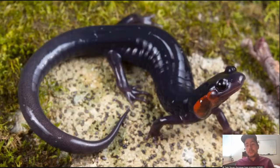Here's one of the most famous salamanders from Southern Appalachia, most famous salamanders in the world probably, and that's the Jordan salamander, or red-cheeked salamander. This one is found almost only within the boundaries of Great Smoky Mountains National Park at high elevations. And this is in the group called the woodland salamanders. They spend their whole lives in terrestrial habitats.